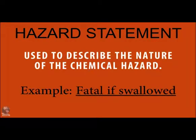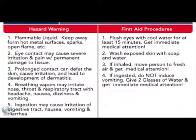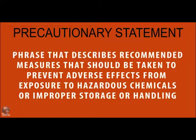Hazard statements are used to describe the nature of the chemical hazards, including, where appropriate, the degree of hazard. All of the applicable hazard statements must appear on the label. Hazard statements may be combined, where appropriate, to reduce redundancies and improve readability. Precautionary statements are defined as a phrase that describes recommended measures that should be taken to minimize or prevent adverse effects from exposure to hazardous chemicals or improper storage or handling.